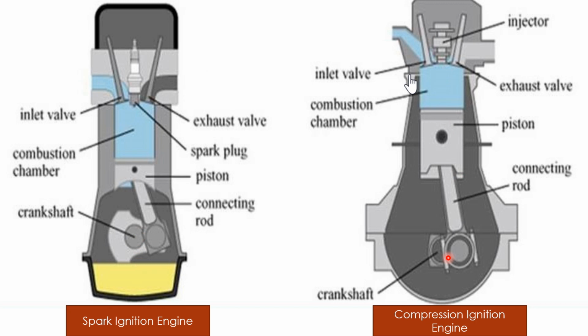The basic purpose of an internal combustion engine is to develop power by burning fuel. Therefore, good performance of an engine is dependent on how quickly and completely the fuel can be burnt. This burning of hydrocarbon is called combustion, which is a chemical process accompanied by emission of light and heat.